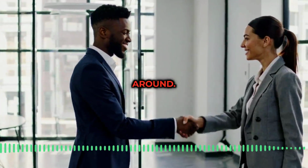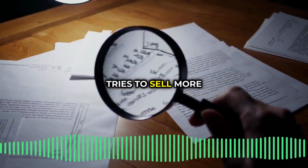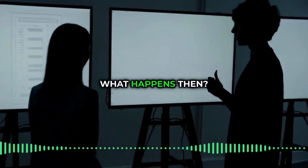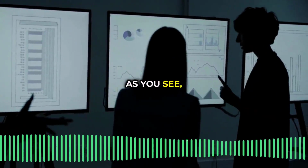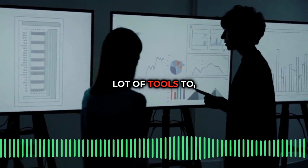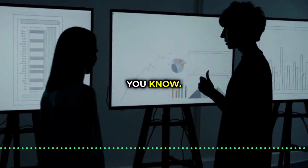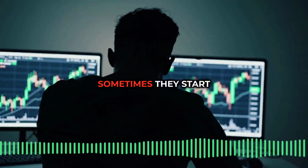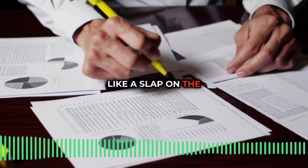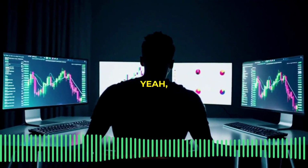All right, so let's flip it around. What if a company tries to bend the rules a little bit, tries to sell more shares than they're allowed to under the baby shelf? What happens then? Well, the SEC, they are serious about compliance. And they have a lot of tools to deal with companies that try to not follow the rules. Sometimes they start with just a comment letter, which is basically just a warning. Oh, like a slap on the wrist. Yeah, kind of like, hey, we're watching you. Don't get any ideas. Yeah, exactly.